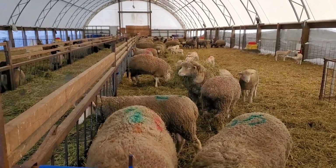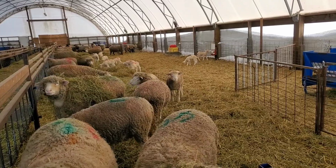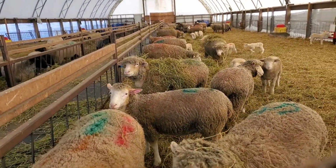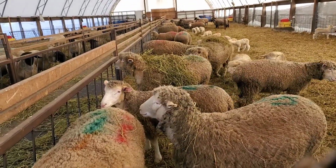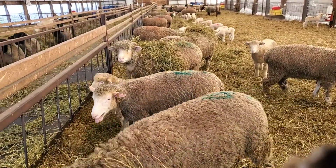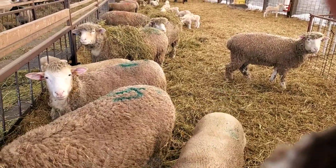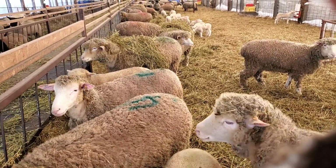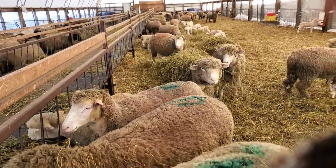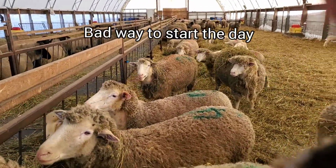That's why we group them in groups of 30 in here, so it's not so crowded, so lambs can get out of the way. But what can happen when the sheep come up for food? Maybe a lamb's asleep there and doesn't move. Usually they go under the feeder so they're safe, but if they are asleep, they can get stepped on, and sheep are not smart. They can't figure out that they're on top of something, so that's a really bad thing to start the day.